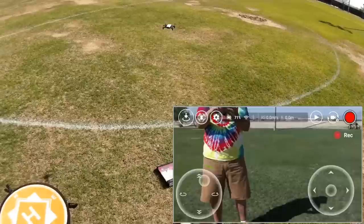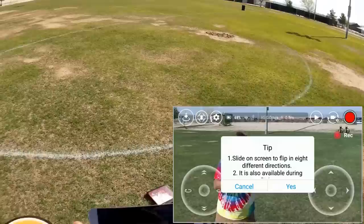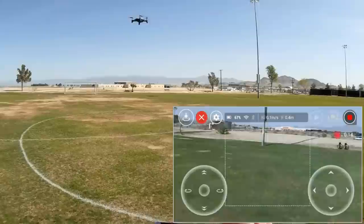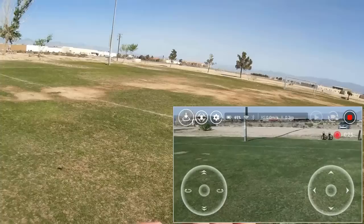And going back up higher. Have we missed anything? Bounce. 360. We did circle, up and out. We did throw and go. Flips. Okay, we'll do a flip. One and only flip. Let me record while we're doing this. Tapping the screen, yes. And let's do a forward flip. Oh, I guess you gotta tap the screen in that circle. And side flip. And a back flip. Didn't do a back flip. It's all doing forward flips, but I don't care. I'm coming out of flips. That's the end of flips.